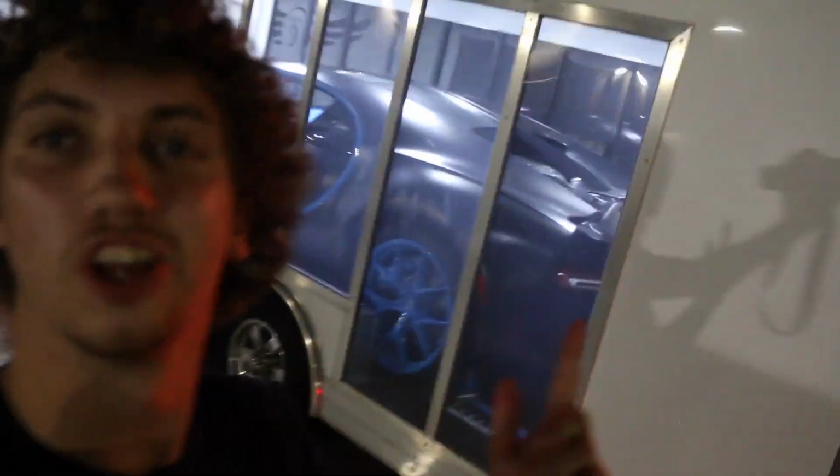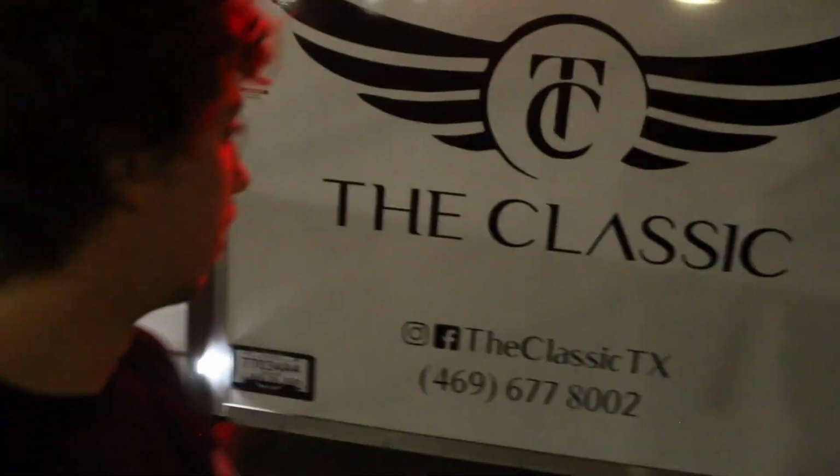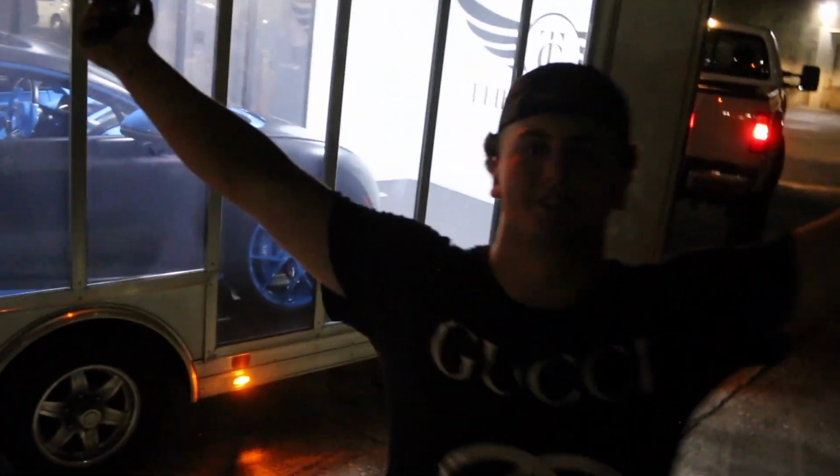Guys, the Bugatti's all loaded up. We got it in the classic trailer. Looks great, all tied down, all strapped down, looking good. Great meet. That was such a fun meet. It was so packed. Got so much love and support.